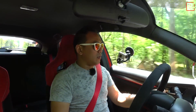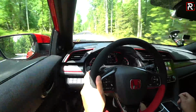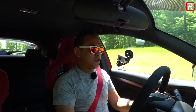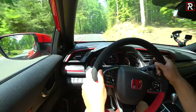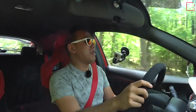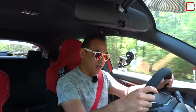But overall, this thing still impresses me, even 3 years on the market later. So much power, so much pull, and the noise now. You can hear that enhancing active sound control. It basically sounds like the car has an intake on it already from the factory. It's so much pull. This feels like way more than 306 horsepower. And with a simple tune, you can easily push this thing over 350.